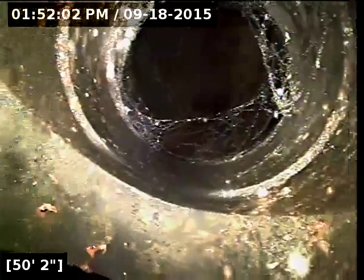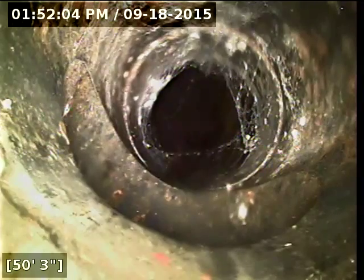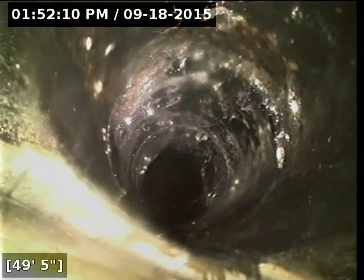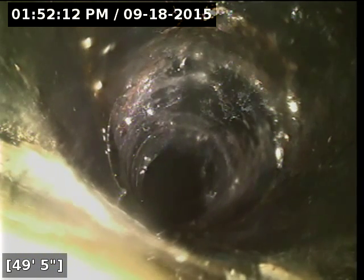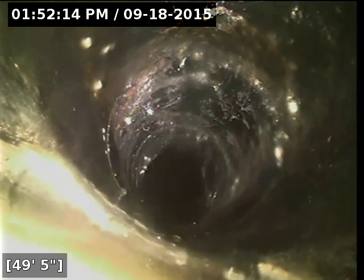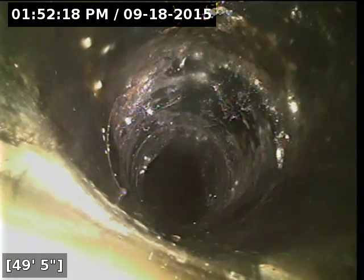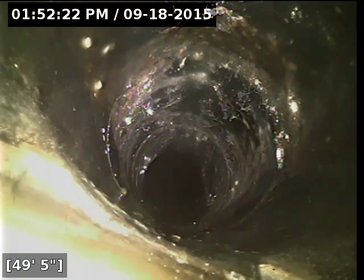And there's quite a lot of stuff in there. I feel a lot of resistance when I push on the camera. But it goes from 45 feet to 49 feet. And I have marked it. It's at the rear left corner of the property, about 20 feet away from the house, kind of in an old garden area, marked with a green X at 5 feet deep.